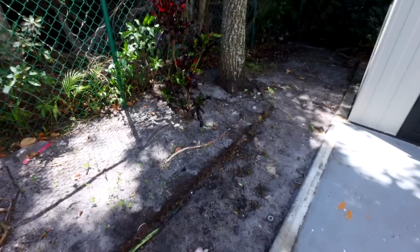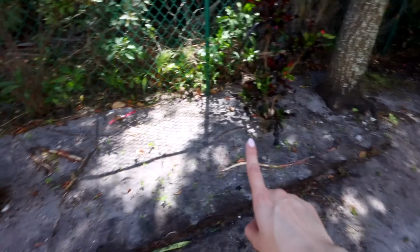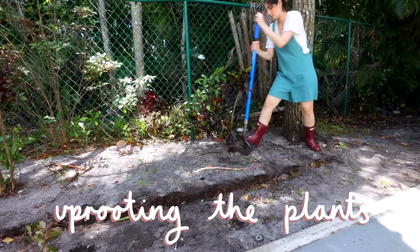We are getting so much closer to having like a nice flat area. Next up, Erin and I are gonna go ahead and start digging out some of these trees, and I really want to go ahead and level the soil, and maybe at some point we can have an actual vegetable garden planted here.